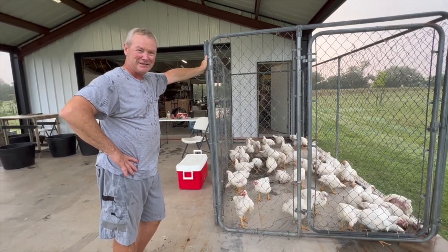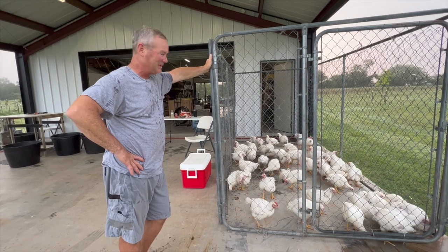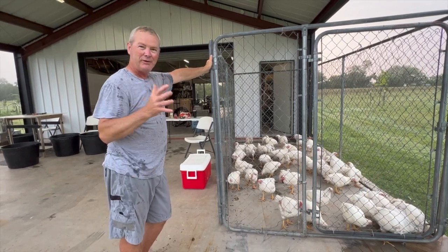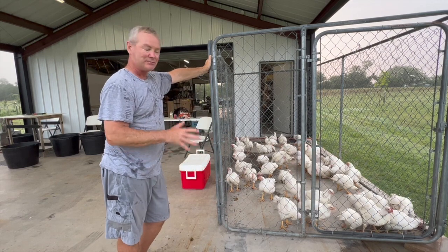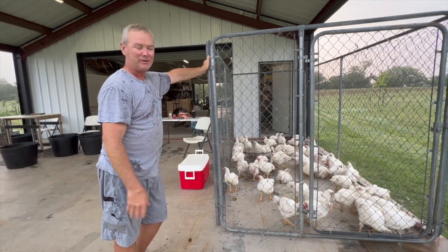Catching the chickens in the coop, that was quite the ordeal. But anyway, we've got them all moved up here. I don't have to make another trip to the pasture now. So that was kind of my thought process for what I was doing here.